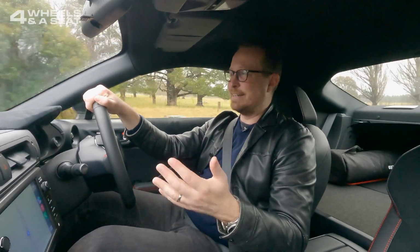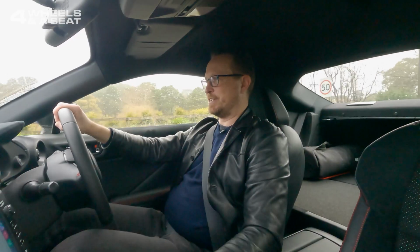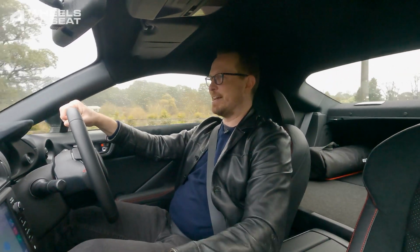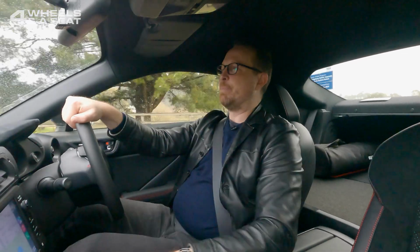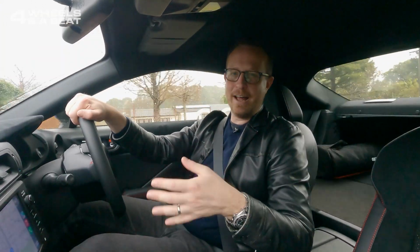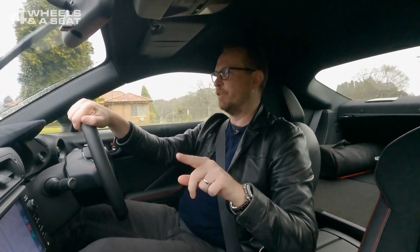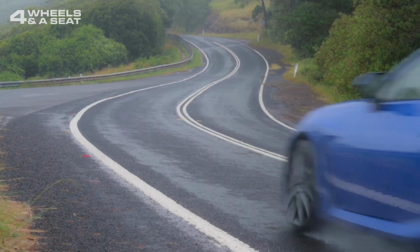So the BRZ is indeed fantastic fun to drive, and it's cars like this that I think people will keep on buying in years to come, even once electric cars are taking care of our daily commute. People will have cars like this for the weekend to run around in.